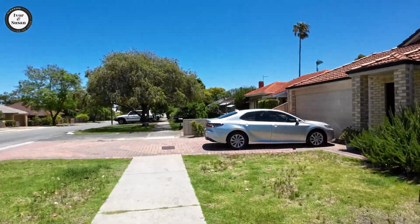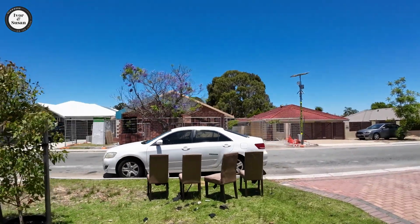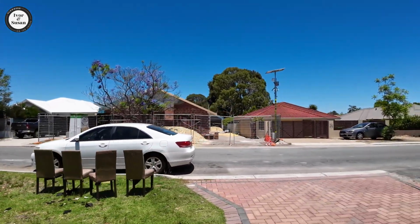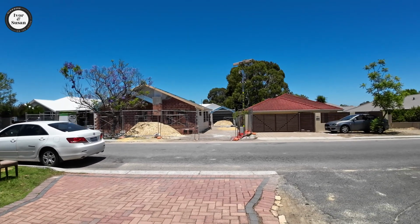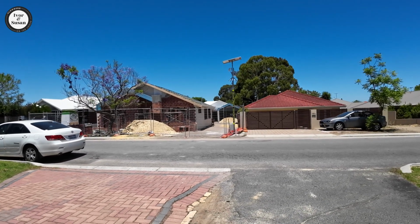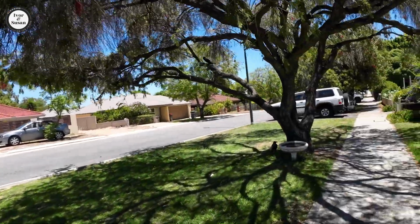And there's a brand new build going on across the road there, guys. Brand spanking new. Now, I'm not sure if there's going to be two houses there or one. Looks like two, because you can see the driveway going through here. And yes, there is another house behind there. So there are two brand new houses being built there.